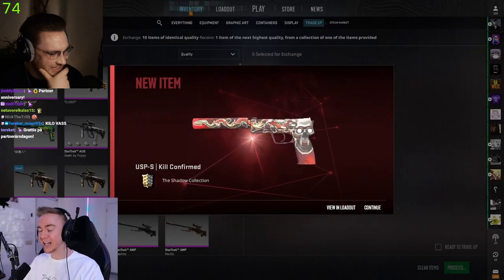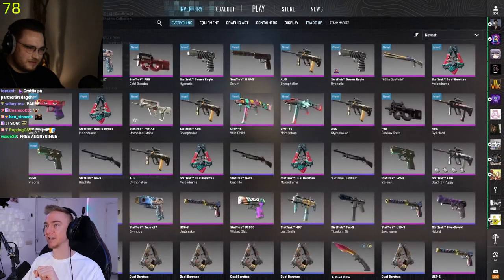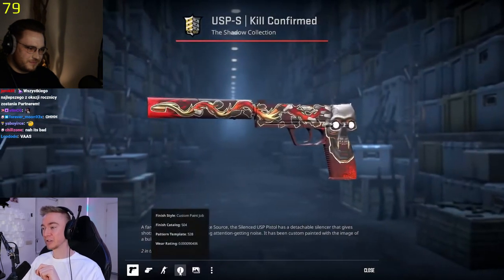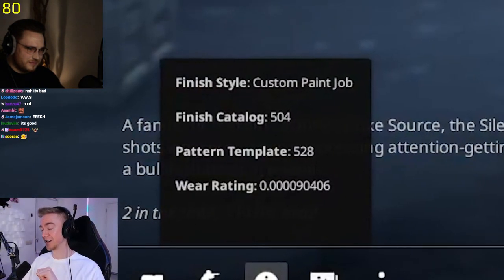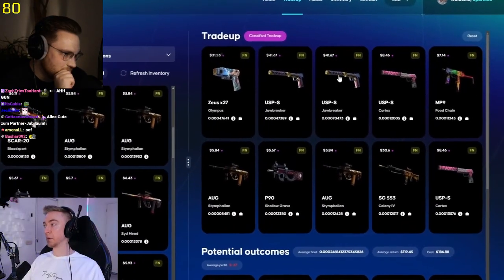I mean, that's not actually too bad. The kill confirmed is a pretty valuable skin. It could have been a hell of a lot worse. What's the float? 4 zeros and a 9, which makes this the number 7 kill confirmed. A little worse than I feared, unfortunately. Let's try again, but with better odds this time.